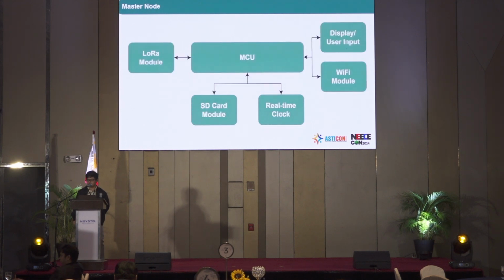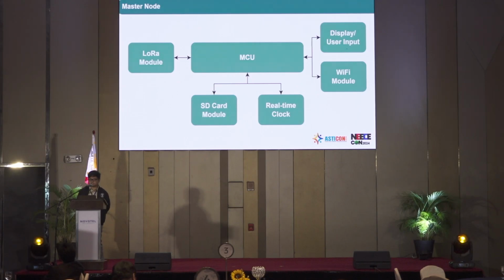For the master node, again, it has an embedded LoRa module. Besides that, we also added a Wi-Fi module so that it can upload data in real time to the online dashboard. Besides the data being sent to the online dashboard, we also added an SD card module so that the master node can save data locally. If ever we can't send the data to the dashboard, the data can still be recovered via the SD card connected to the microcontroller unit.